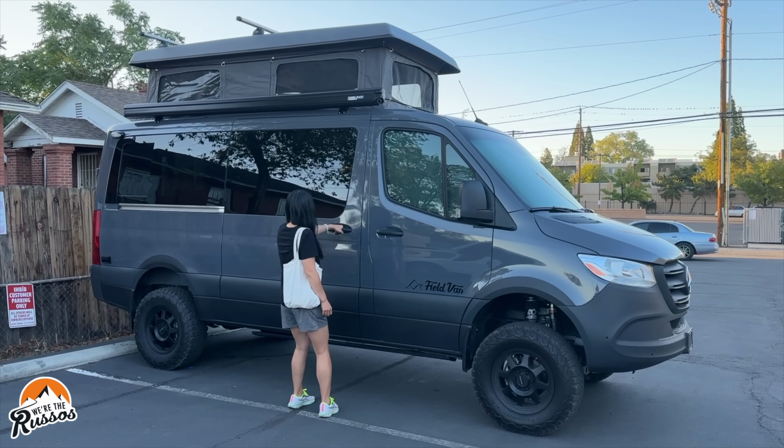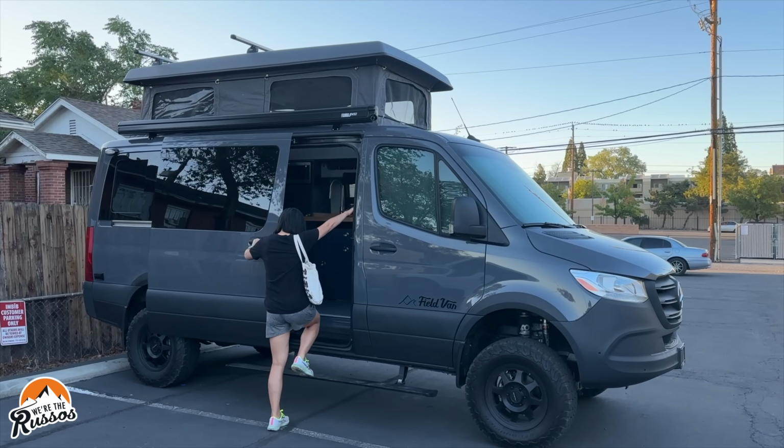It is quite nice to be able to go in, have a couple beers, and then walk out to your home and not have to worry about driving home.